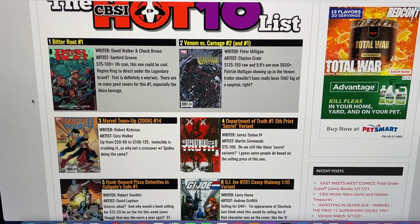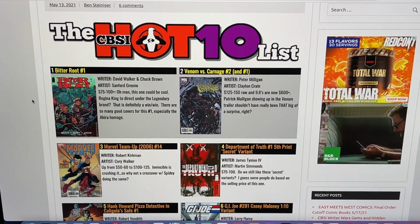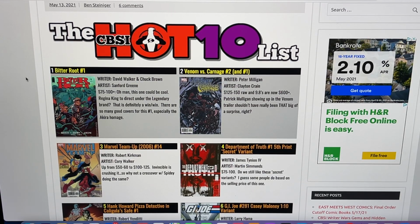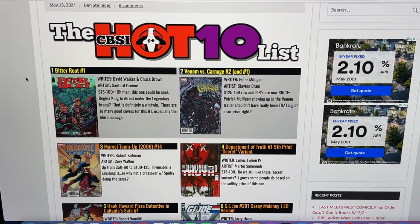It's doing well. Number 2 is Venom versus Carnage, number 2, and number 1. Apparently both are doing well right now. Clayton Crane covers, that definitely doesn't hurt. 9.8s are selling over $600 now. Raws are between $125 and $150. Obviously, the movie trailer just dropped for Venom 2: Carnage, a full reveal of Carnage. It looks pretty cool. I like the trailer. I thought it was decent. So because of the trailer, I guess Patrick Mulligan is showing up. I don't even know who Patrick Mulligan is, but apparently he's in the trailer. So for that reason, this book is moving up in price, perhaps.